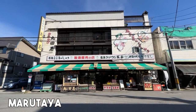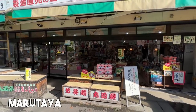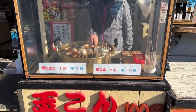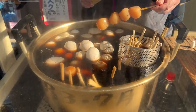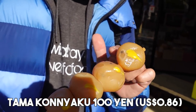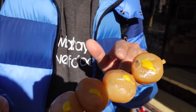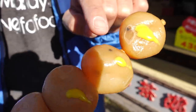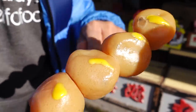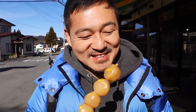Okay, so the first shop, you cannot miss this shop. It's Marutaya-san, and they are a souvenir shop, and they also sell traditional local food here. They have this tamakonyaku. I'm familiar with this because I have been to Satoshi's hometown, Yamagata. They also have this tamakonyaku, but this one's a little bit different. You see the little specks there? These are black sesame seeds, and the yellow thing is mustard. I'm hungry. Itadakimasu.